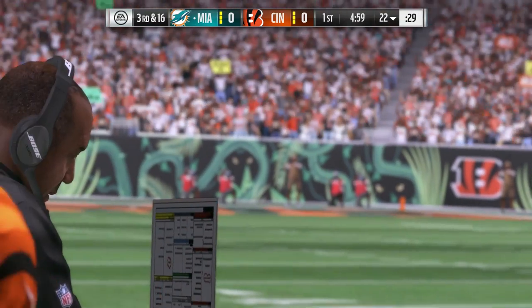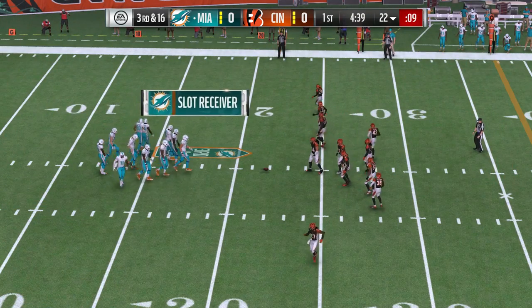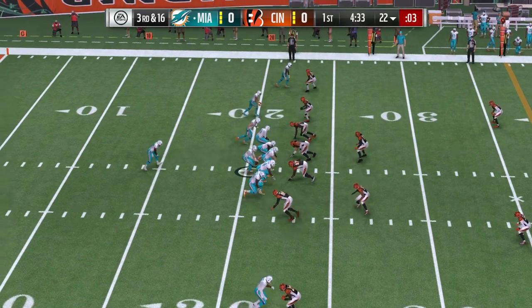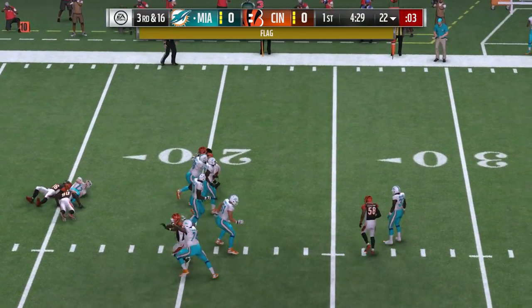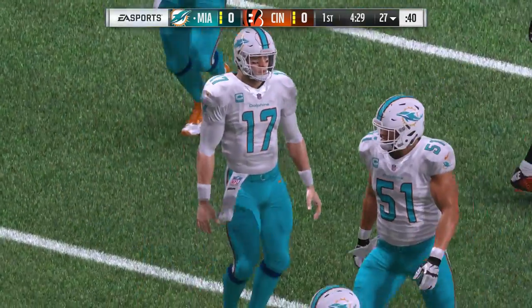There is no doubt that Geno Atkins is really strong and stout at the point of attack, but I love his suddenness, the ability to make plays, to be in one spot, and then he's gone. And into the offensive backfield, he's a heck of a player. And there, a big TFL, tackle for loss. Hard to believe that his father, Gene Atkins, was an NFL defensive back. He's bred this big defensive tackle.